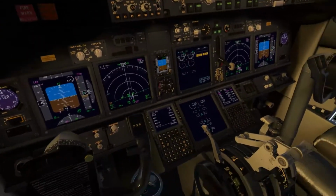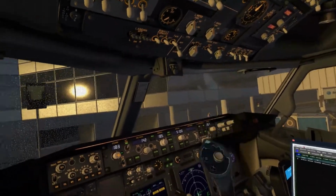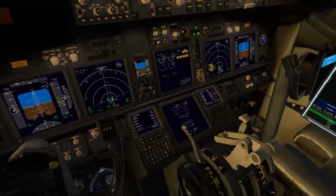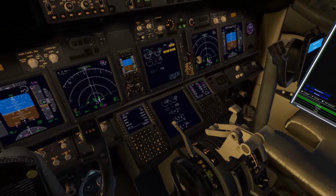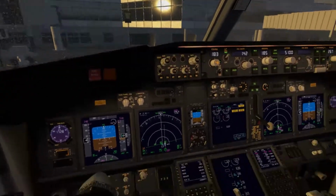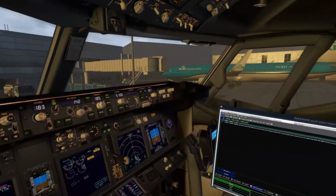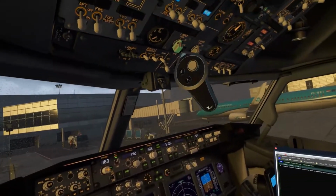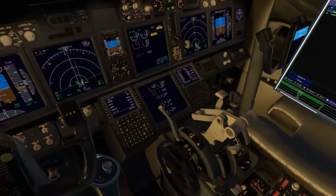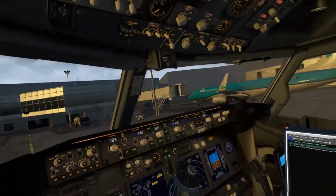And bypass pin inserted. Release parking brake. Parking brake is released. Starting pushback, and you may start engines. Start number 2. Let's get some fuel. Start a cutout, start number 1.